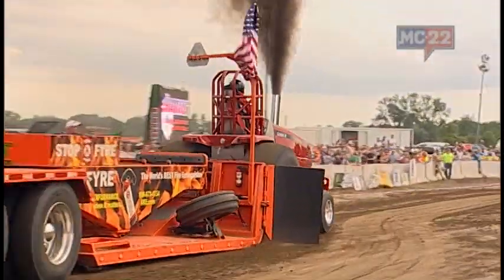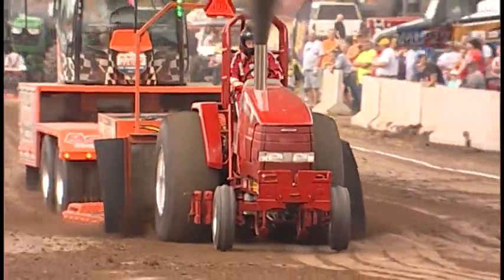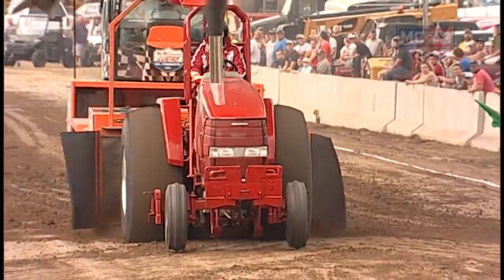And the third puller in the class lands smack dab between the other two. 289.09, Paul's distance this evening.